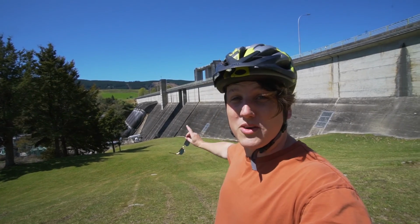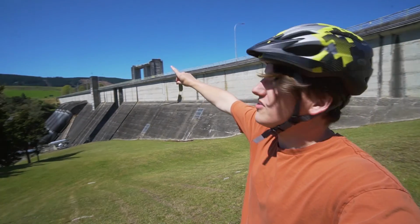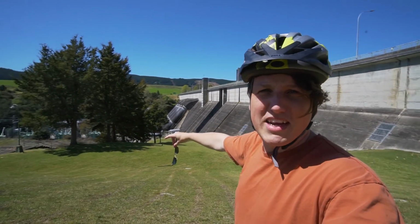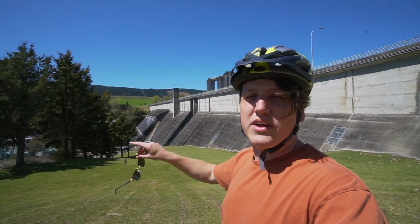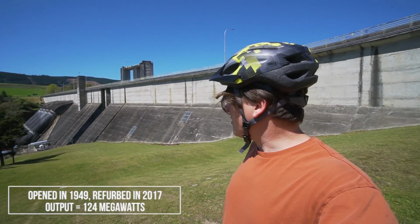Alrighty, so this is the Whakamaru Dam. Pretty impressive. You can't ride across it, you do have to dismount and walk across it, as you saw Chelsea doing, but amazing, look how big those pipes are. I have no idea of the age of this dam or the output or anything like that, so I might pop some details down here, but pretty impressive.